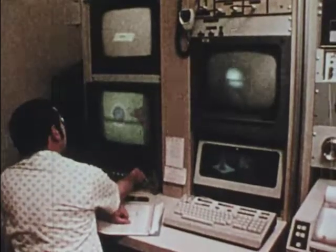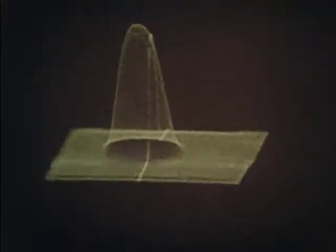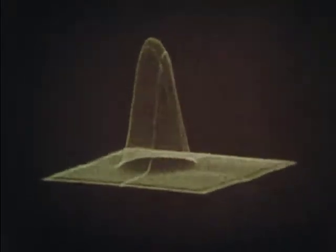TV cameras and heat sensors focused on the tower measure the energy reflected from a target zone below the receiver. As at Solar One, a computer then redirects each heliostat to focus on its assigned zone on the receiver. Computer graphic images display temperatures across the zone.